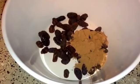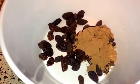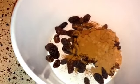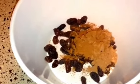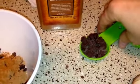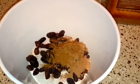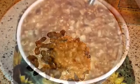Yay! Trying something new today. I'm gonna make chocolate oatmeal. So this is a teaspoon of cacao and some raisins, and put some cinnamon. And I'm gonna add a tablespoon of chocolate chips to my oatmeal once it's cooked, and we'll see how it turns out. And I think I'm out of coconut sugar, so I'm just gonna use regular organic cane sugar.